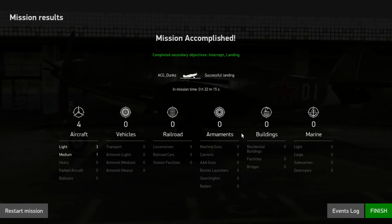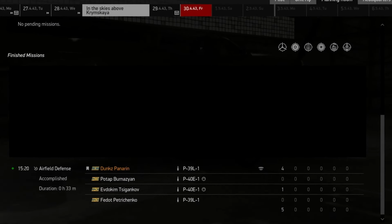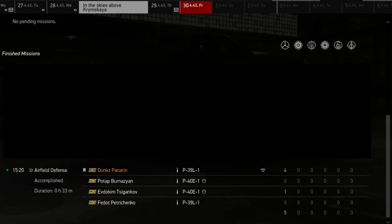There we go, mission accomplished, 4 aircraft destroyed, 3 109s and a HS-129. My wingmen all made it back alive. Only one of them in the P40E scored a kill.